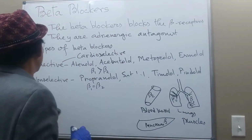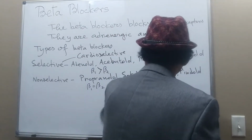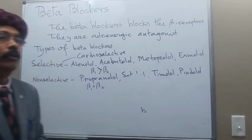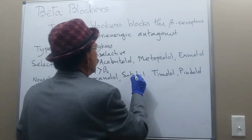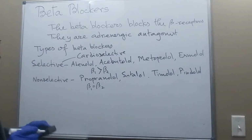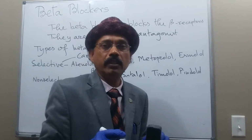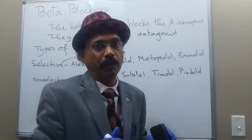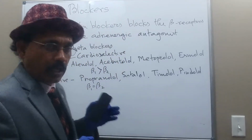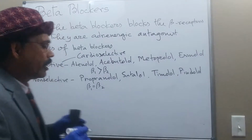We have the non-selective beta blockers: sotalol, timolol, pindolol. We have another type of beta blocker, those that are not purely beta blockers. They also have some alpha 1 blocking activity. These are labetalol and carvedilol.